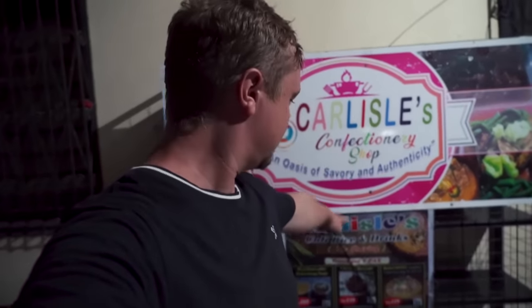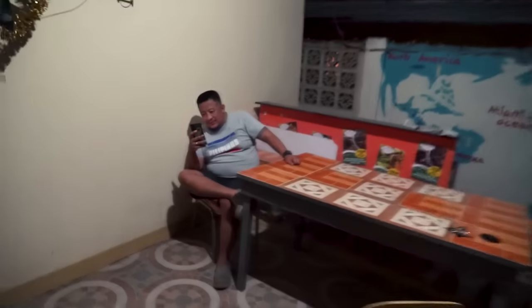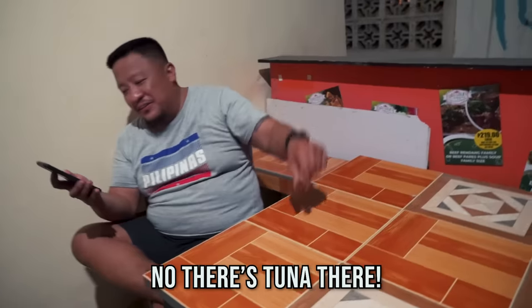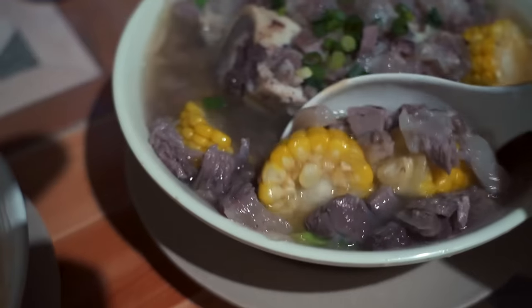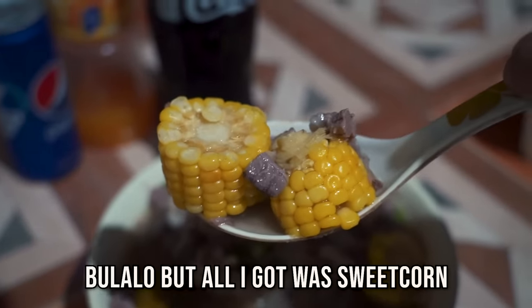Carlisle's confectionery shop, but no confectionery today. Food. Stuff that's also not tuna. Where's the tuna? Tuna capital without tuna. Soup is what I need right now, actually. It smells so good. So let's start with my ever favorite, Bulalo.